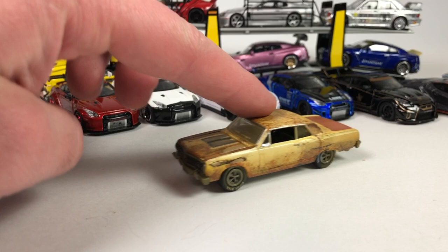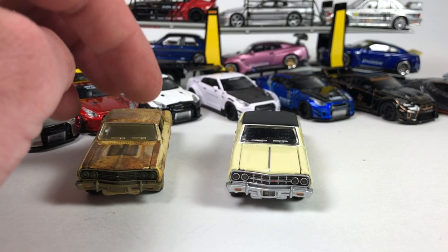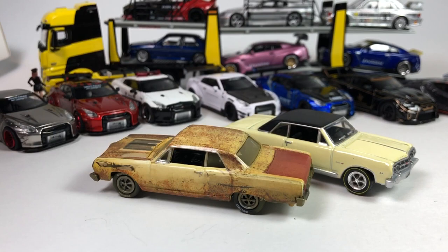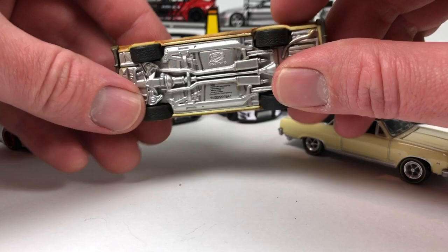And then, of course, all fixed up and restored. Except the stance is a little... They need to work on some of the suspension here. Is this a plastic base? It is. Huh. That's kind of odd. Yeah, all the rest of these are metal. I know Johnny Lightning did do some plastic bases, especially in the Tomy era. Just kind of interesting to see it now. But yeah, that's a plastic base.